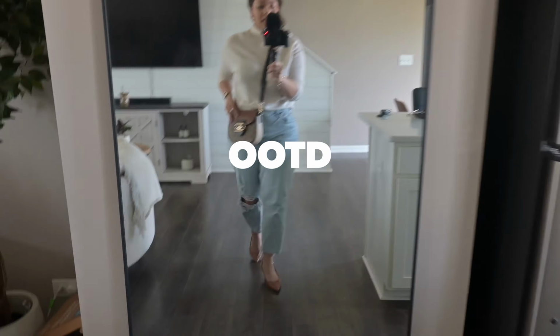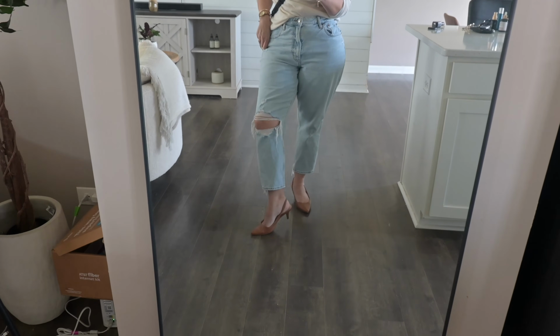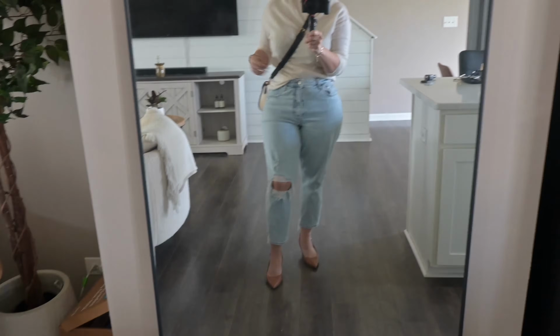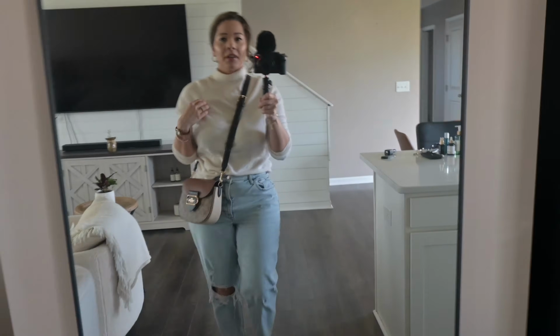I don't know. Here is the outfit of the day. I'm wearing my mom jeans from Abercrombie, kitten heels. These are slingbacks from Alfani. I got them from Macy's. And then of course my Coach bag. My top here is from Mango. The weather is really beautiful today, but it's very windy, so I'm wearing a very fine knit sweater.